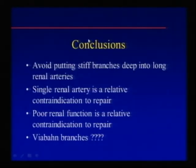So what have we concluded for this? Because obviously we can't keep treating the patients in the same way with this known experience. Well, the first thing I think we concluded was we shouldn't be putting stiff branches deep into long renal arteries. The fluency stent grafts that we use are very stiff. They are prone to kinking. We line them with wall stents. That makes them less prone to kinking, but stiffer. So what tends to happen is the kink moves from the middle of the renal artery where the graft is to the end of the graft. So you'll see the graft and then there'll be an acute angulation.